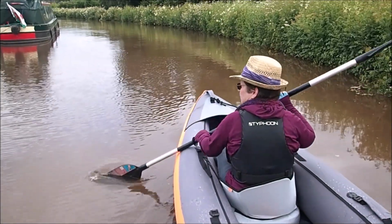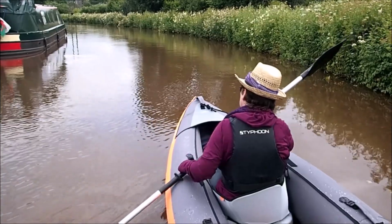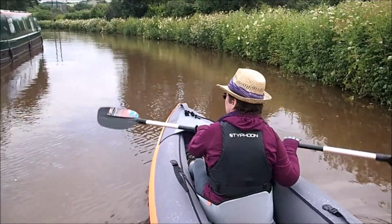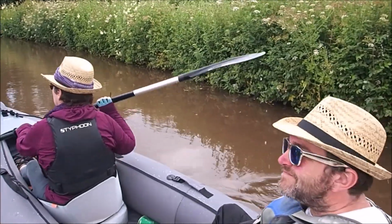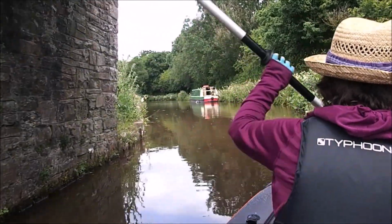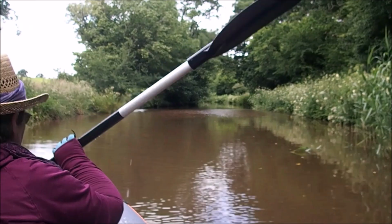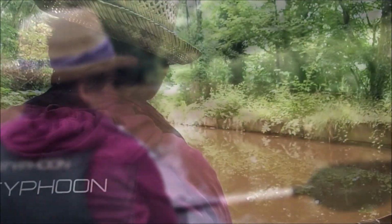Our initial impressions were that we were quite pleased. We expected it to be a little bit harder to paddle than the rigid sit-on tops, but it wasn't really noticeably so, and two of us in the same boat seemed to work well. We were a little bit concerned we might be clashing paddles and such, but it all seemed to go rather well, really.